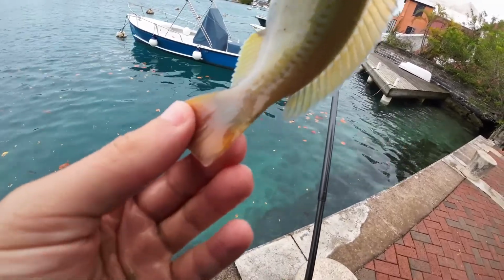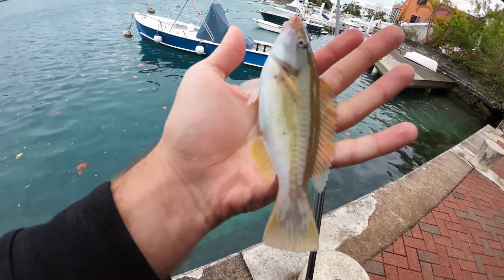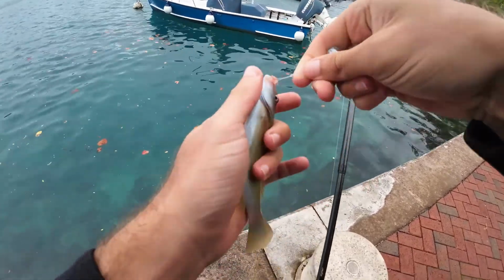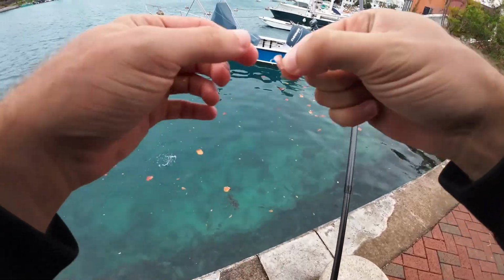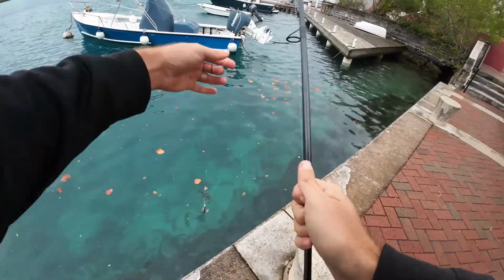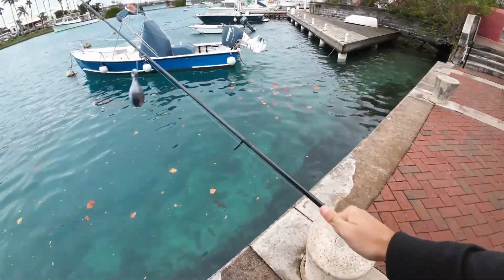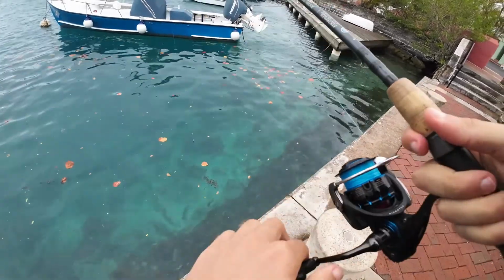I'm not sure, the princesses have a little border there on the tail, which this guy has, I think. But I'm not positive. Again, I'd like to emphasize I'm not targeting the parrotfish. They are protected. All parrotfish are protected species in Bermuda, but I can't really control what goes after my shrimp. And when you're multi-species fishing, sometimes these things happen.